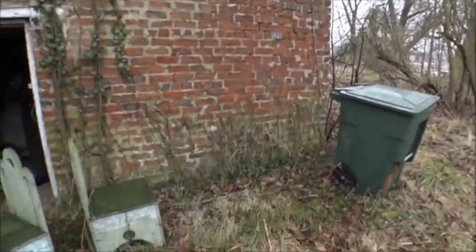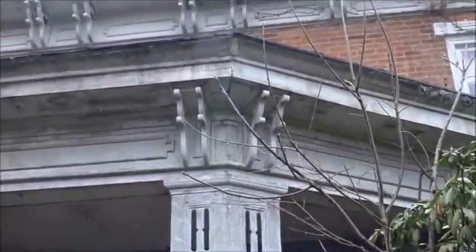Wow, it's amazing. But now you can't see the front of the house? You can't see any of this now.